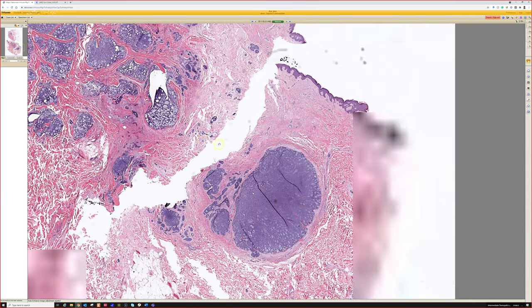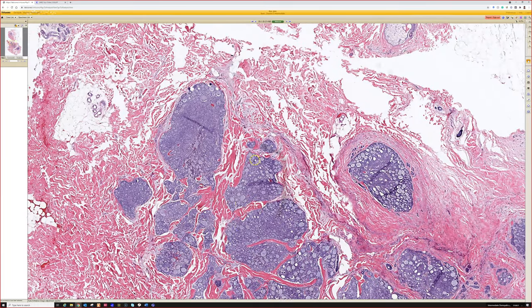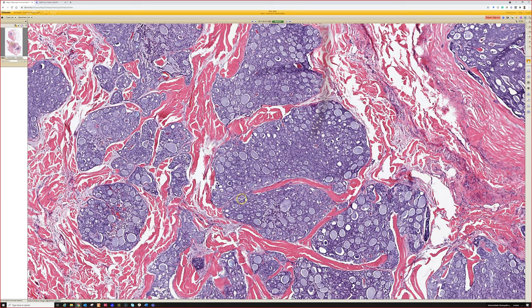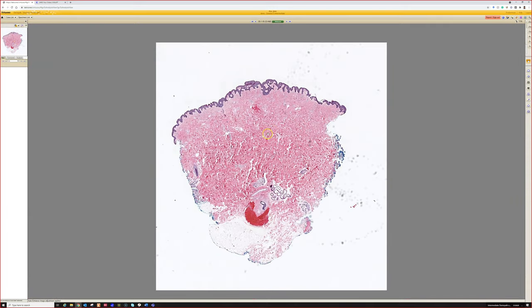I think this is probably the nicest one that I've seen actually in the skin, the nicest, most classic example. So that's what you need to remember in your mind. That is true adenoid cystic carcinoma. All right.